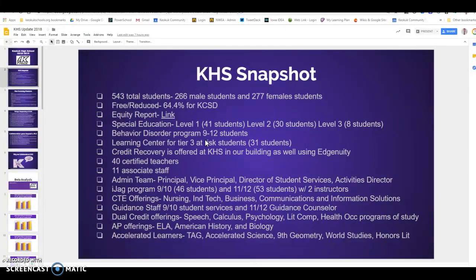We've looked at incentives for our students. We're still looking at a system that holds our kids accountable and that has a reward system in there to try to get them to come and be a part and finish their education.